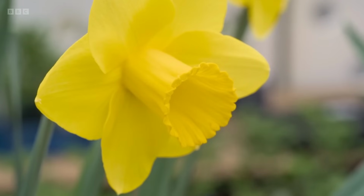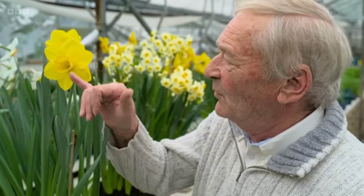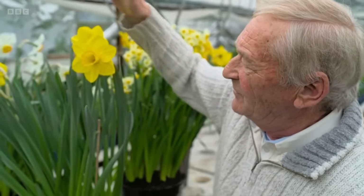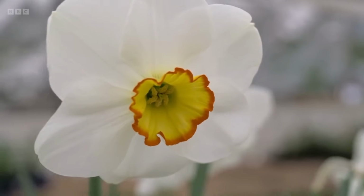My favourite variety at the moment, looking around the plot, is a particularly good variety called Ombersley. Beautiful colour, trumpet daffodil, whereas the trumpet is longer than the length of the perianth petals at the back. This is a relatively new variety, it's been recently named.